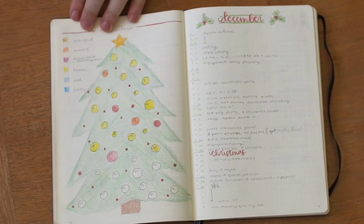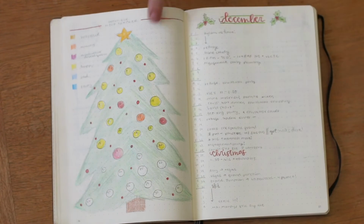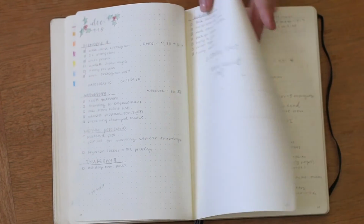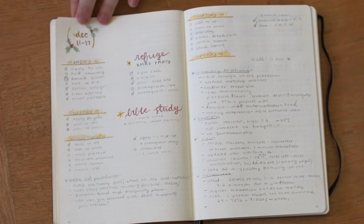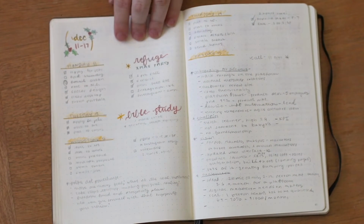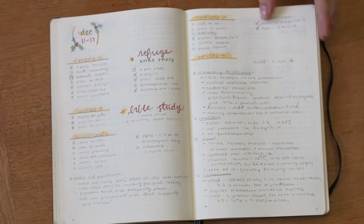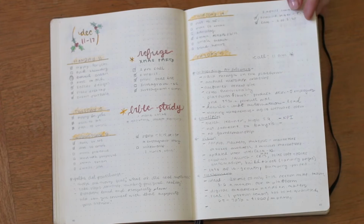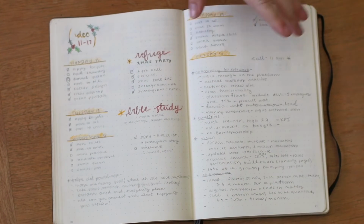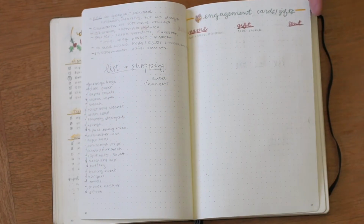So just kind of going on, this was my December mood tracker, my December monthly. I don't think this turned out really cute, but I love these little holly accents here. And again, that same weekly category. Even into December, we just have that same structure of lots of notes. So this is onboarding for software. I think this is actually while I was interviewing for my job. Just continuing that really quick logging weekly system.